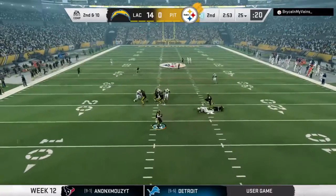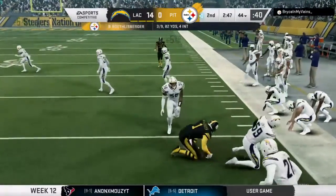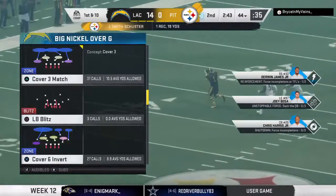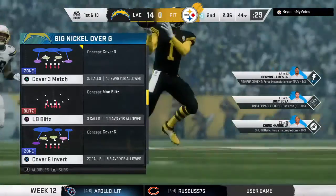Roethlisberger. They'll find Juju Smith-Schuster. And they'll get it up just short of the 45 at the 44. 60 catches for him now on the year. This last one, a first down. And he's top 5 in the league in terms of receiving yardage because of plays like that.